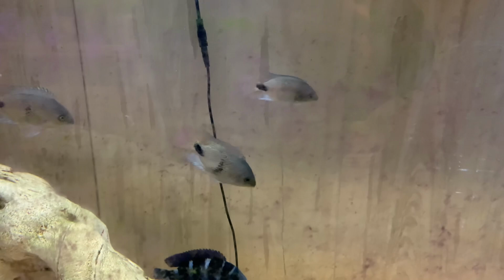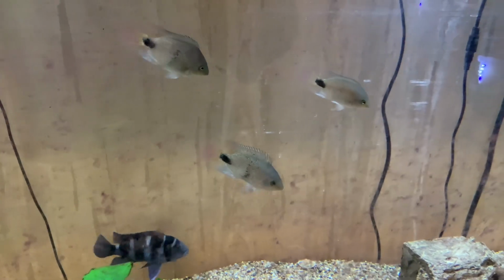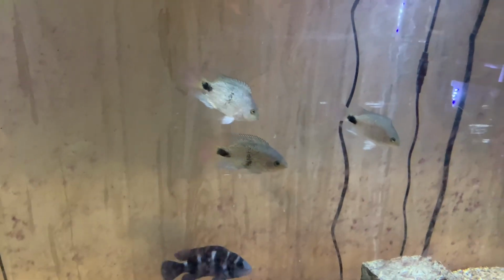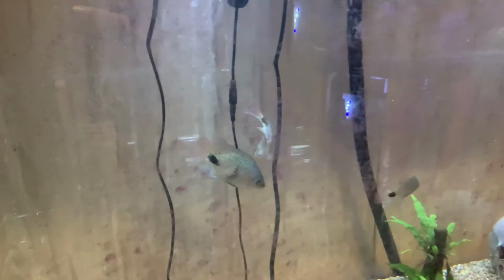I think because the golden dorado was in here, it was just messing with everybody's peace and bullying everybody and moving too fast. And I think that's what it is. So hopefully it's gonna get its groove back and just relax and eat. If not, I'll have to move it.